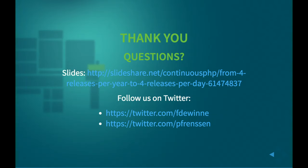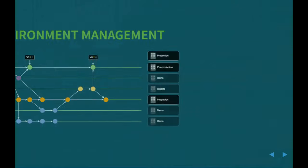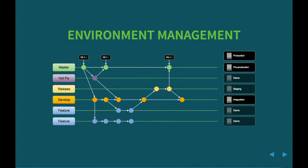On the branching slide, the one more color, the pre-production? The pre-production contains only the master branch. So before deploying the new tags, the master branch is always maintained with the sanitized version of the database. And any product owner can test something in this specific environment.